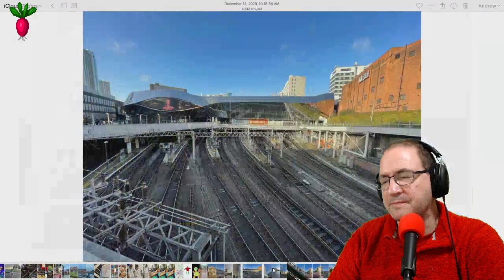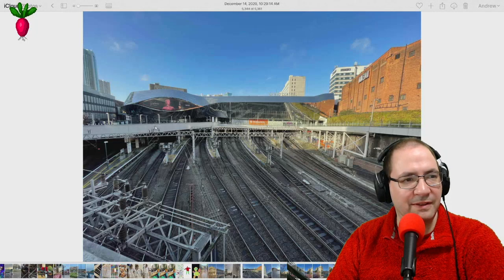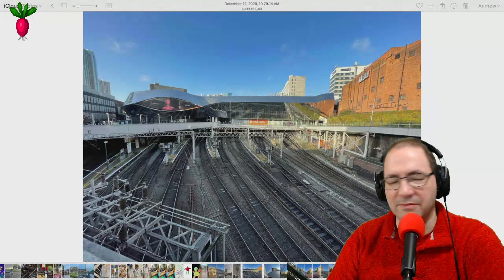Okay, next one. This is the main railway station, which is Birmingham New Street. 12 platforms, and then the new Grand Central shopping area here, the Odeon Cinema round the back.